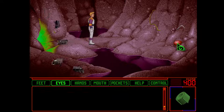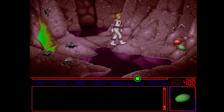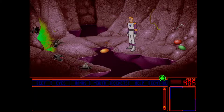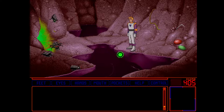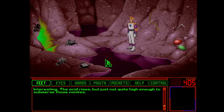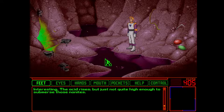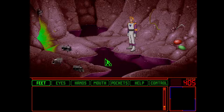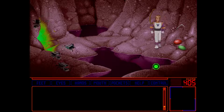Okay, so I'm guessing we've got to put it into the stomach acid then, given that it said that. So, can we do this? Yeah, it looks like we can. 405 we're on to now. Ah! It raised... Interesting. The acid rises, but just not quite high enough to submerge those nanites. Right, okay, so... It raised the stomach acid. Can we get another one?